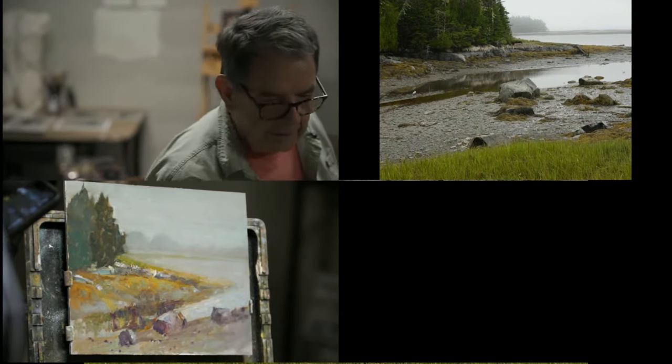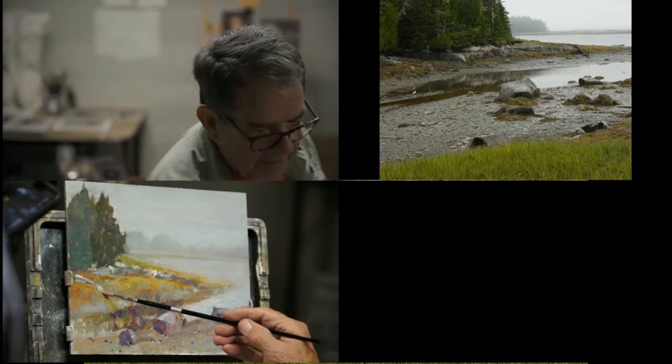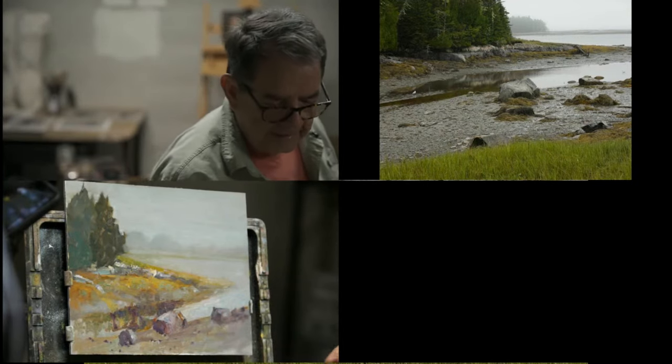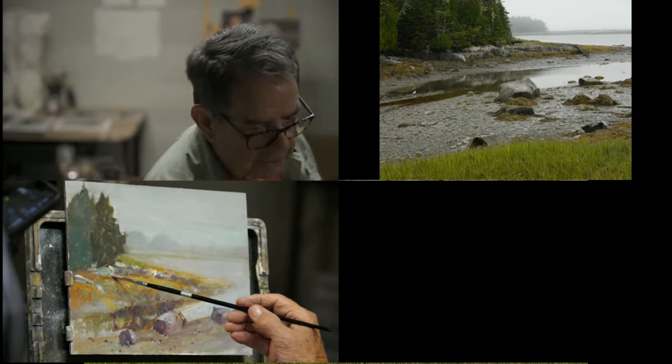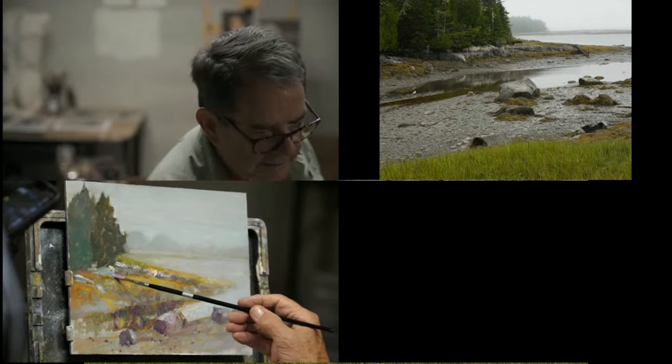I'm trying to bring some color. I'm trying to make this rock here kind of come down a little bit, just making the land go down. Just pulling the stroke down, so it just says the land's coming down that way.